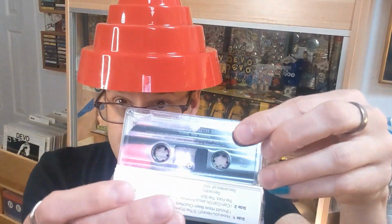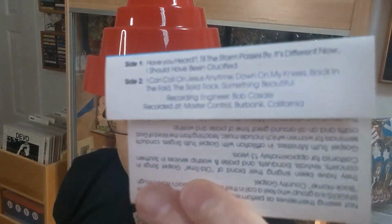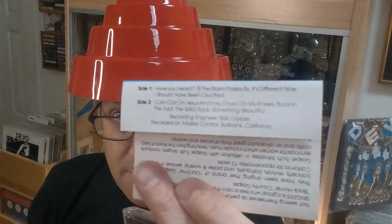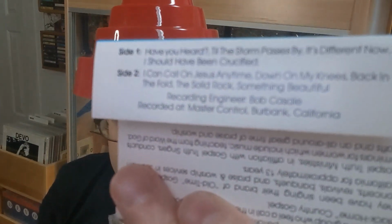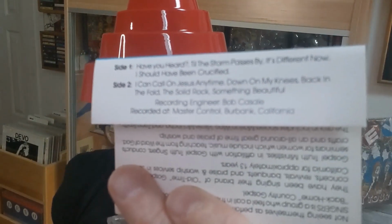And as you can see, cassette probably put out in the early 1990s. There's no date on it. But if you'll notice on the credits there, the second to bottom line, recording engineer Bob Casale of Devo. Let's get it to focus. Yep, there you go. Bob Casale of Devo. So, that's why I collect this, and thank you, Lisa. Rest in peace. We appreciate these awesome little bizarre gifts for the Devo archives. On to the next one.